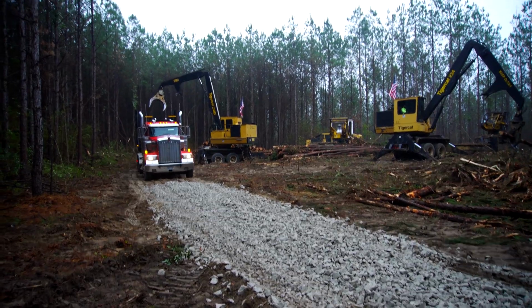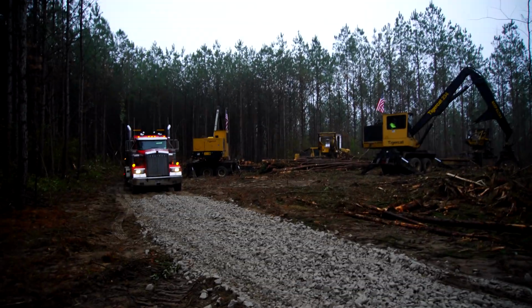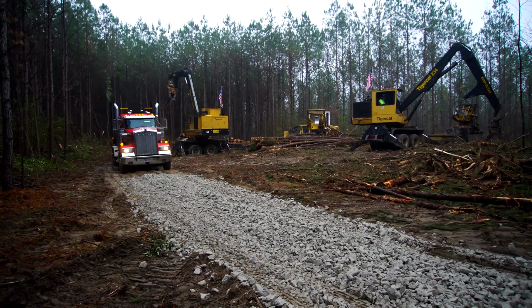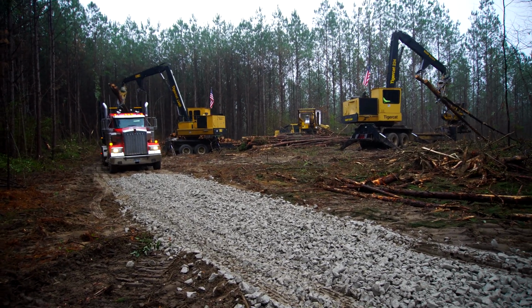A pretty Saturday morning. Not really. Man, look at that. Look at how gloomy it is. It has been misting rain all night long. It's like a fog, really. It's like a really thick, heavy fog. But it's keeping everything just wet enough.